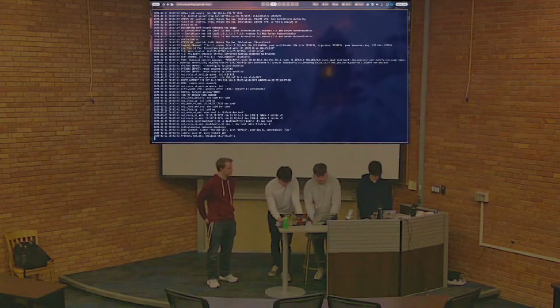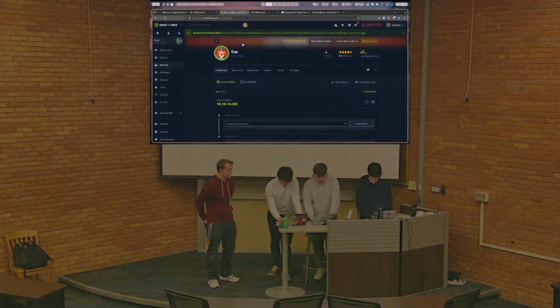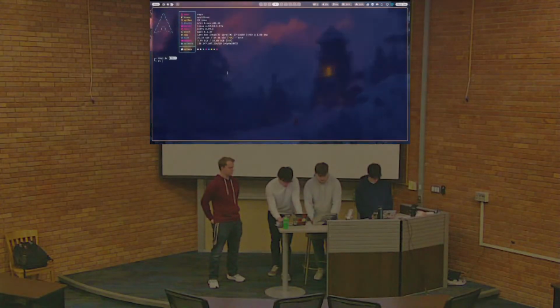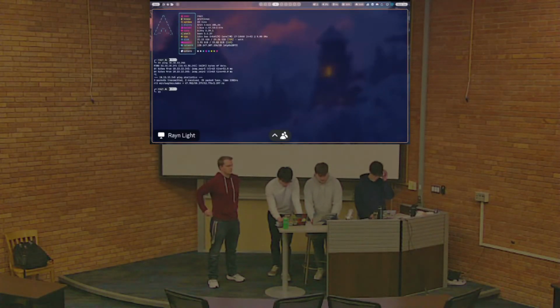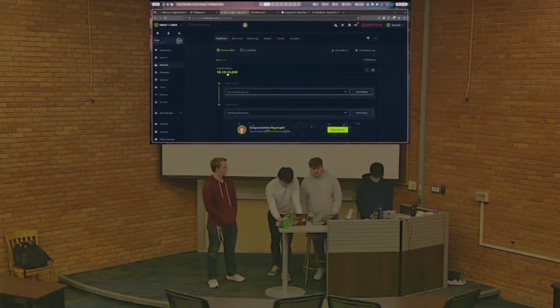Bet. And then the sudo password is password1!. Go over this.